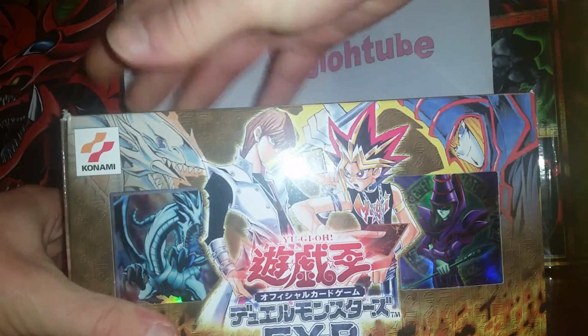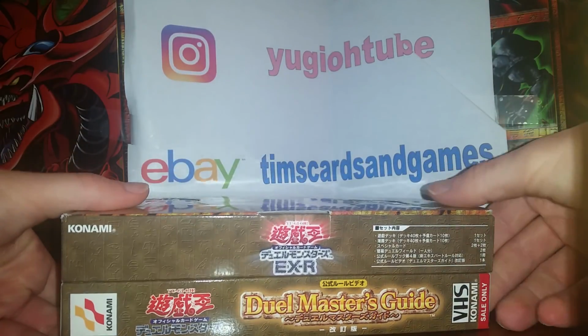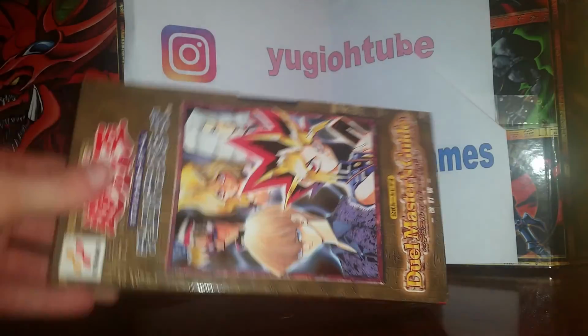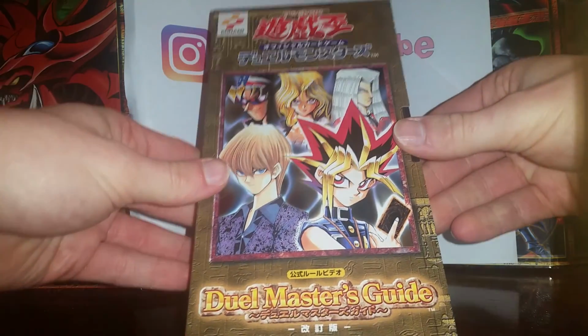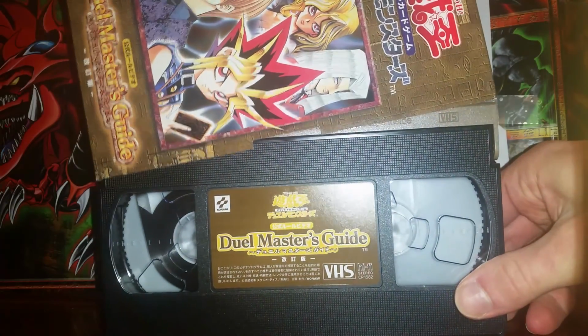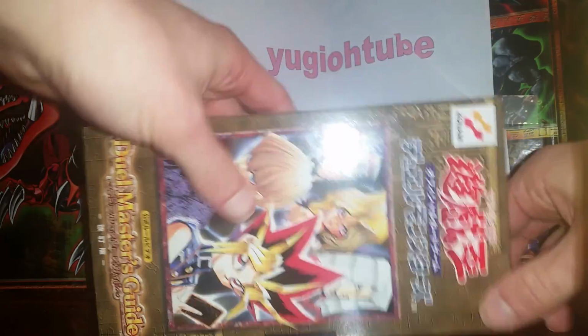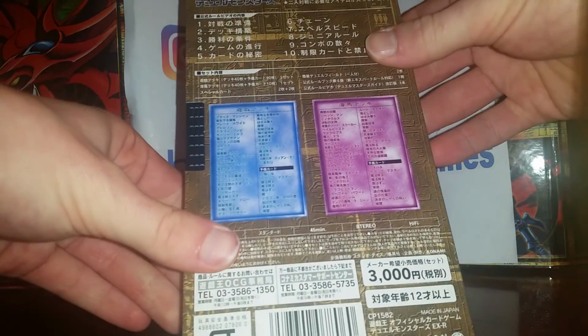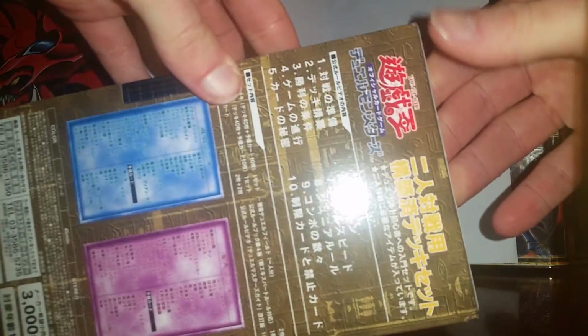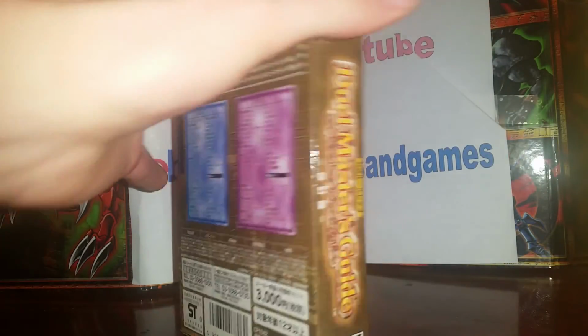This was coupled alongside a Duel Master's Guide. This was factory sealed in wrap here. Now, I've unsealed the wrap, but I do have the decks. These are both sealed. And the Duel Master's Guide, this was one of the first ever... This is a VHS, actually. Pretty cool. It may have been the first ever VHS of Yu-Gi-Oh to ever come out. I've never really watched it. As you can see, it's all Japanese on the back. Pretty crazy stuff. Pretty wild.